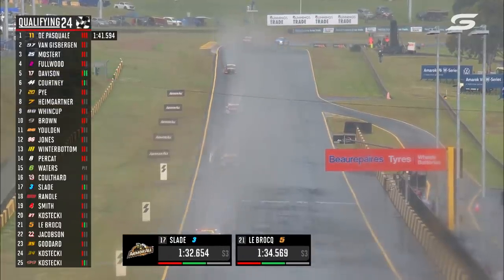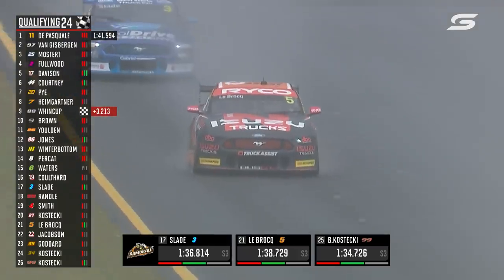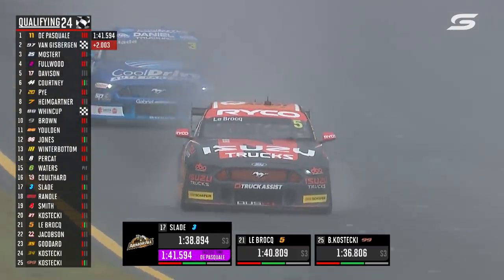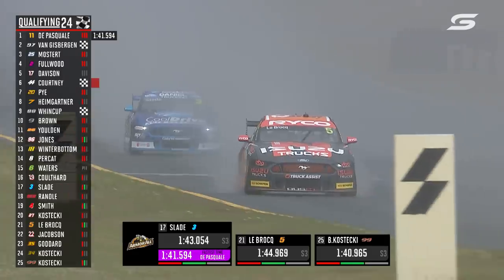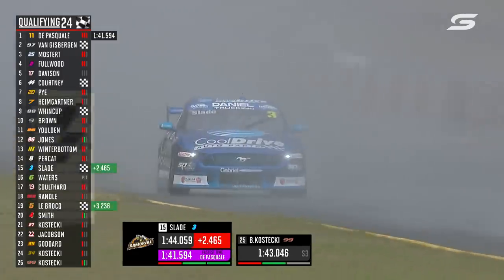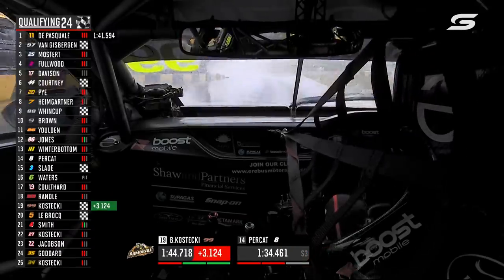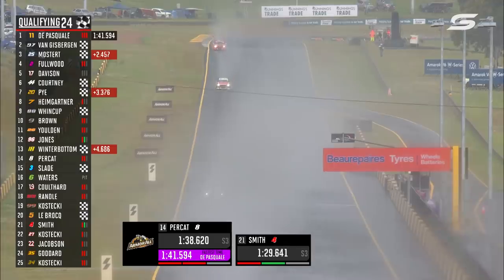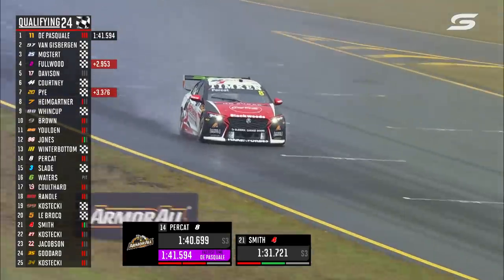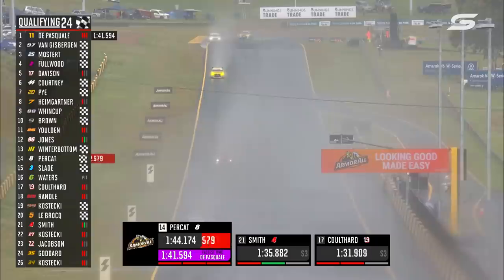Will got by. I think Will got by. He'll get another lap. So he's the only one. So anybody that was positioned in a way that they can actually squeeze a little bit more time on that racetrack, if there are some grooves in it and it does dry a fraction, you'll get a gain from it. At the moment, it's Di Pasquale from Van Gisbergen and then Mostert. Fullwood's done a great job. Davison's up there in fifth. Courtney's sixth, and that partially answers my rhetorical question before about whether it's improved.